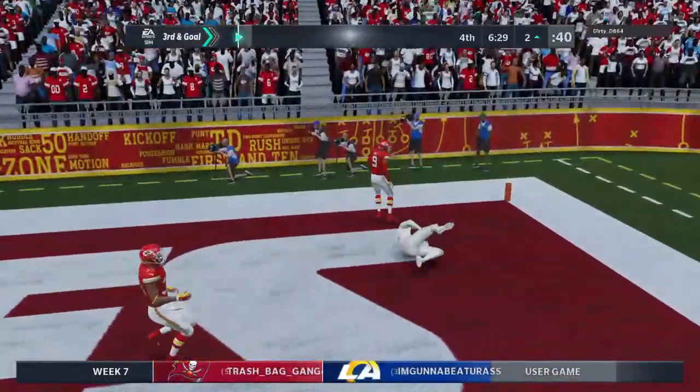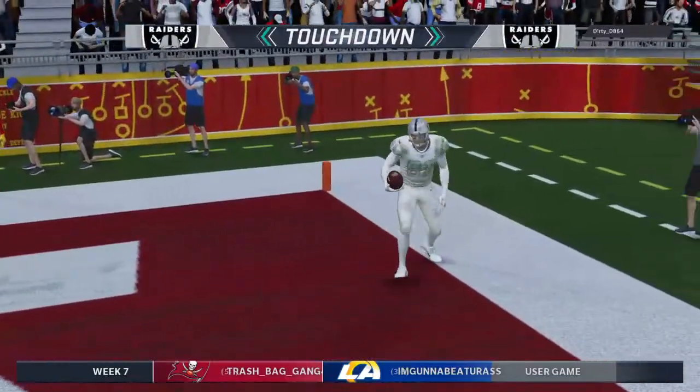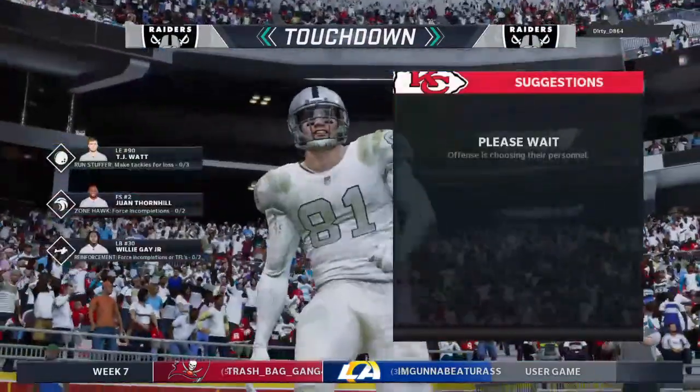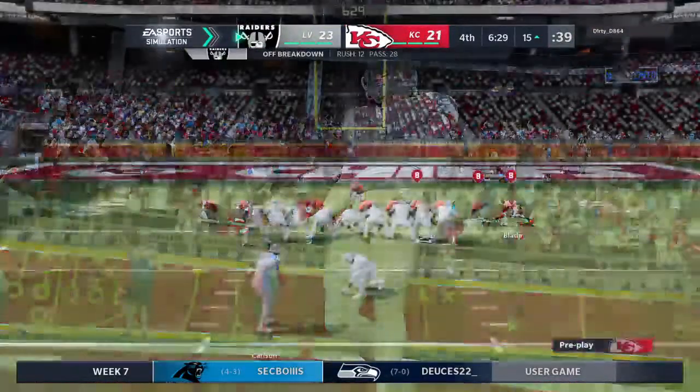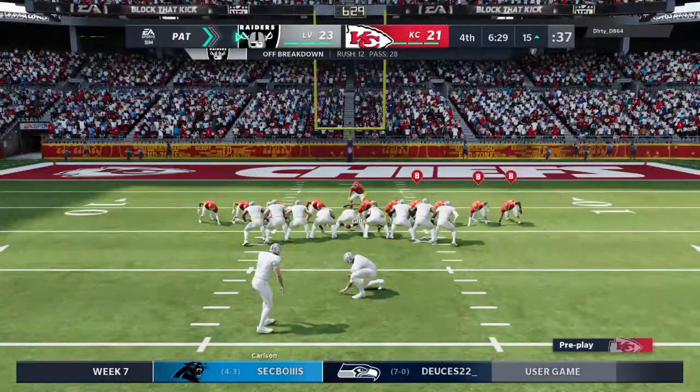And that's going to be caught for a Raider touchdown. Jackson's pass. From 8 yards out, and the Raiders have moved out in front here in the 4th quarter. Carlson on for the point after.